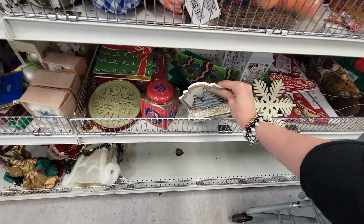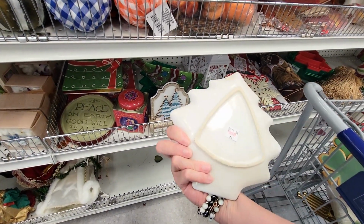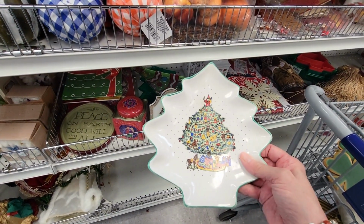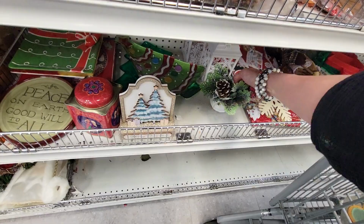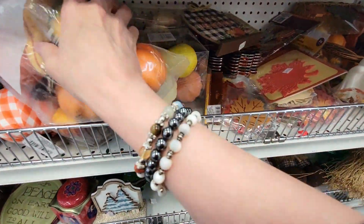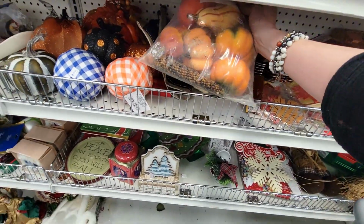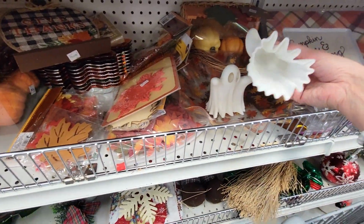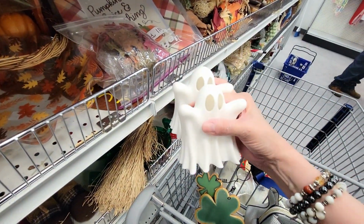That was kind of cute. It was wood. Now that I thought was Spode, but it wasn't. It's just a replica. I thought it was vintage greenery on that little piece there, but it was newer, very cheaply made. Now over here in the fall area, those were kind of cute ghosts. I was gonna get those and then I put them back too.